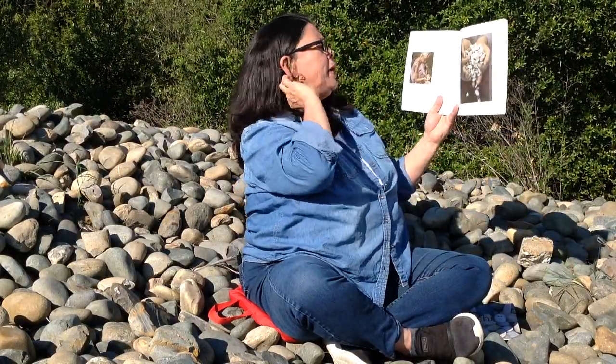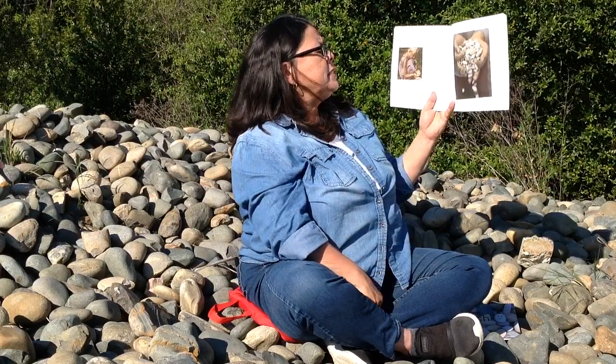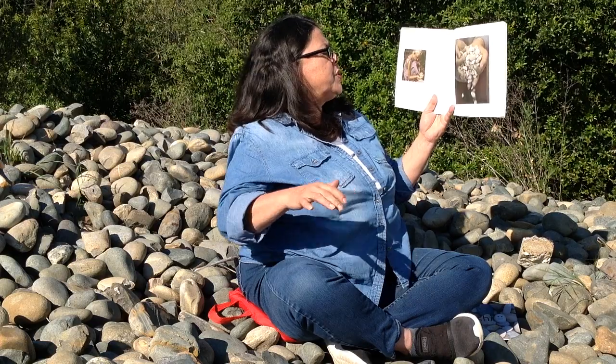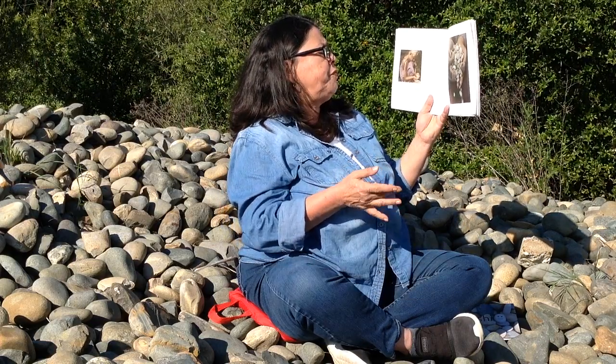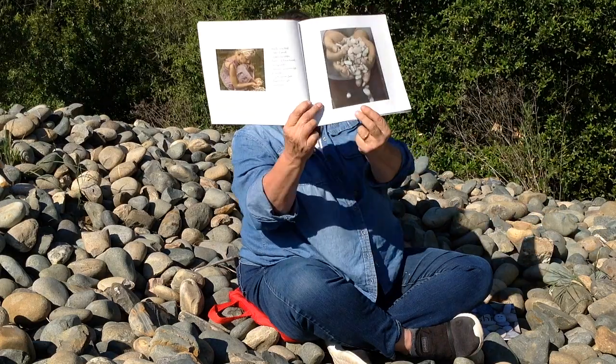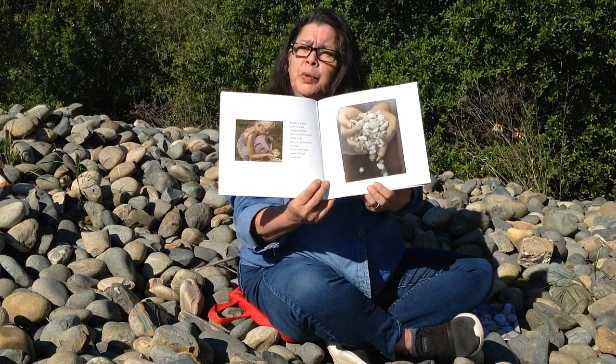Maybe you will find a pile of small round pebbles. Then you will find sifting rocks, and you can scoop them up by the handful and then let them slide through your fingers slowly. Almost like the gravel we had at school, right? You could scoop that up in your hands and it would fall between your fingers.